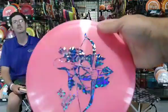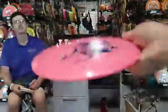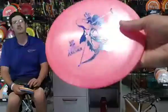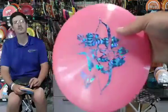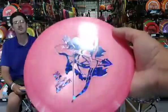We also have the Big Z Archer, which is a disc we've kind of had in the queue for a while that we haven't gotten to. We might just have to tell you about it later. It's an understable fairway driver. I like it a lot for beginner mid-range, not fairway driver, mid-range. I like it a lot for beginner mid-range, and it's got a sweet new Big Z stamp.